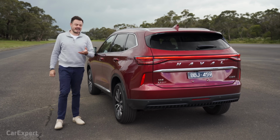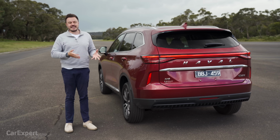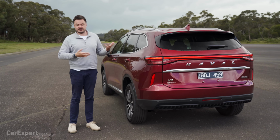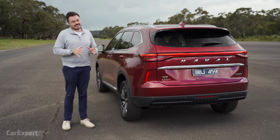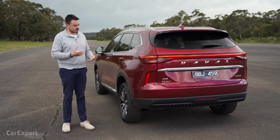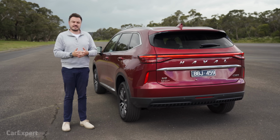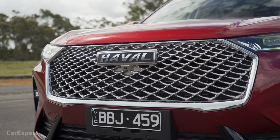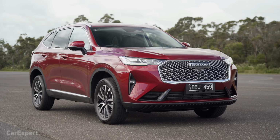Okay, so the Haval H6, what do I reckon? Look, it did surprise me. I was pretty impressed with it, and look, I can understand why it's $20,000 cheaper than something like, I don't know, the Hyundai Tucson we're testing today. It's in that class because ultimately it doesn't have the body control. It's not quite as refined, and you can feel that there's probably still a little bit more work to be done. But if that's not an issue for you, it's $20,000 cheaper, and it comes with virtually everything you find in the more expensive cars in this segment.